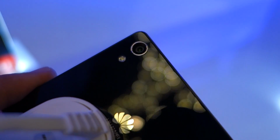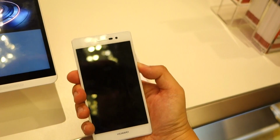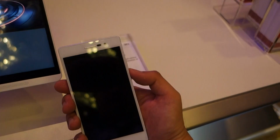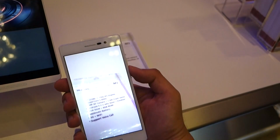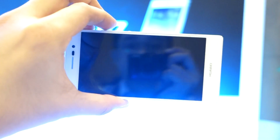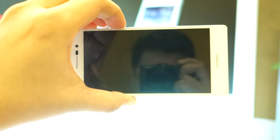Over at the back, the P7 is fitted with a 13-megapixel BSI camera and a flash. The Ascend P7 has an instant capture mode as well, where you can take a picture from sleep to snap in just 1.2 seconds. You do this by pressing the volume down key twice. We tried using this feature, but the volume rocker button lacks feel and doesn't give much feedback.